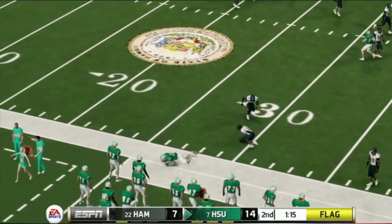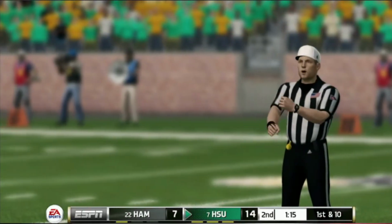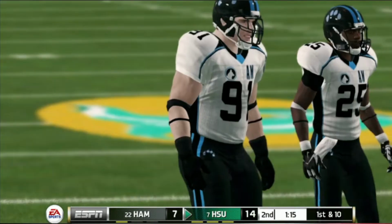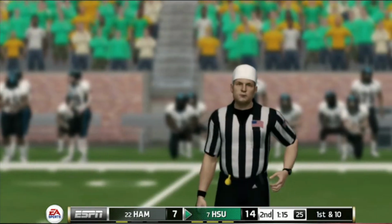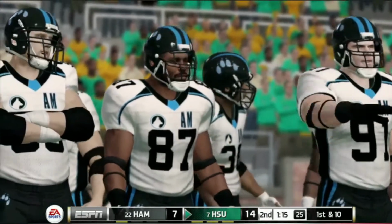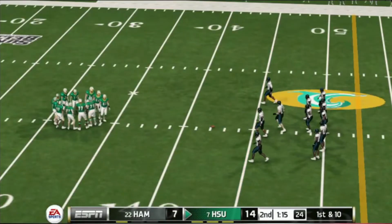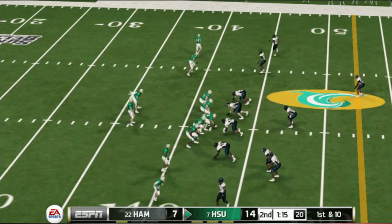He gets hit out of bounds at the 27-yard line. There's a flag down in the backfield, but I didn't see what happened. Roughing the passer, defense. The officials are keeping a closer eye on hits to the quarterback, so you've got to be careful that it's timed right and that it's clean. If you really hit him hard, you can easily draw the personal foul. First and 10, ball on their own 42.